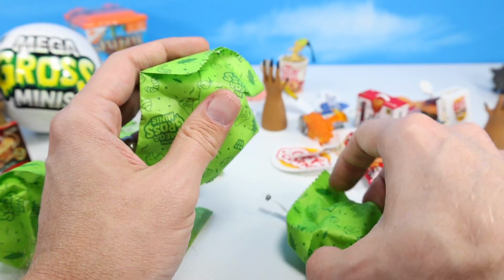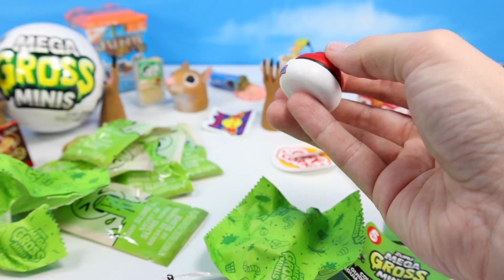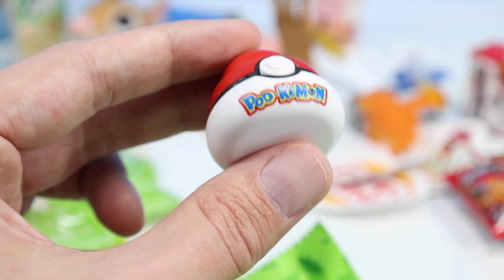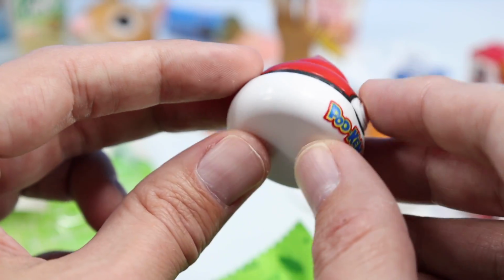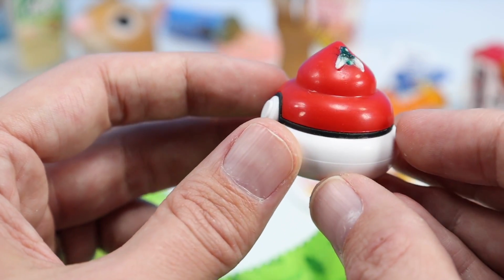2 more? Yeah, that was our first one. Oh, this is the one I really wanted to see. A Pokemon Pokeball. I did not think I'd be lucky enough to find this. I saw this on the list. I didn't even want to mention it because I figured I'd never find it.